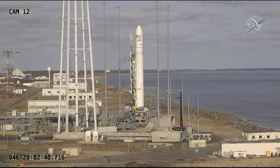And launch team, that does complete all of our steps in our propellant loading operations, currently at the start of our propellant top-off.